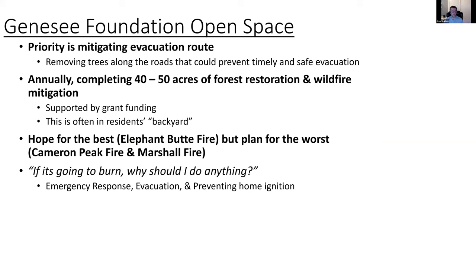So what do I do on open space? A big priority of ours this year and with the release of our CWPP is mitigating our evacuation route. So what does that mean? It means removing trees along the roads that could prevent timely and safe evacuation. And I'll talk a little bit more about that in the next slides. And then each year we try to do between 40 and 50 acres of forest restoration. So similar to those slides that I showed you at the first. A lot of this is supported by grant funding, and this is often in residents' quote unquote backyard.